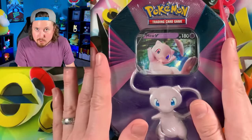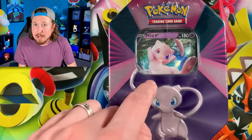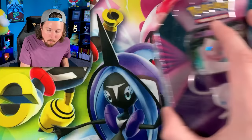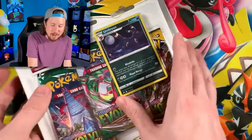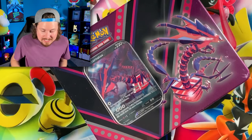We found this Mewtwo underneath the Walmart shelf, and we are gonna open this up very, very last because I'm most interested to see what we end up pulling from that. And then today we are also going to open up three packs of Evolving Skies. So Breaking Family, we have to get started.